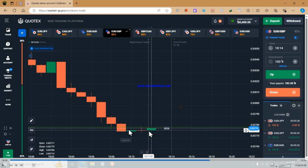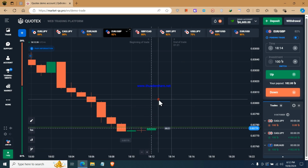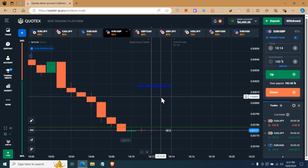And we can see that after touching the 80 round number two times, they're still not able to make a red candle from 80. So that just shows that the sellers are weak here, and the buyers will obviously try to go above this 80 round number. Okay, and on 80 the sellers are weak. It also shows that.